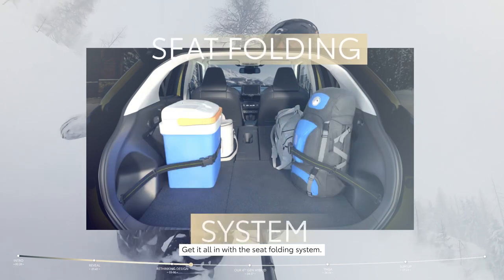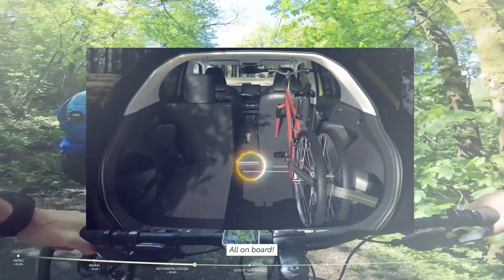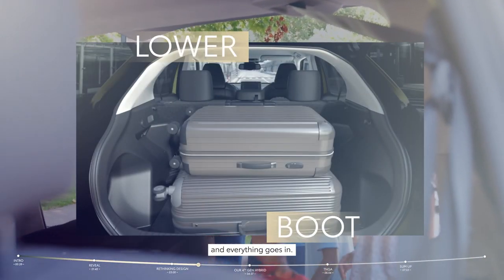Get it all in with the seat folding system. Taking the bikes? That fits nicely. All on board. Lots of luggage? Lower the boot floor and everything goes in.